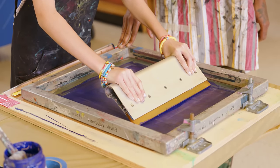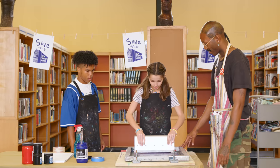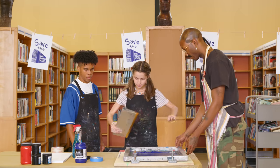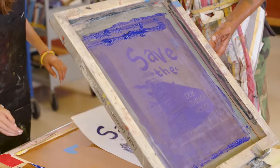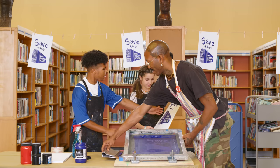Nice. Oh, that's gonna look good too. Nice. All right. Nice little tap, tap it off a little bit. Tap. Raise it up. Perfect. Nice. Perfect. Wait, what is this poster?